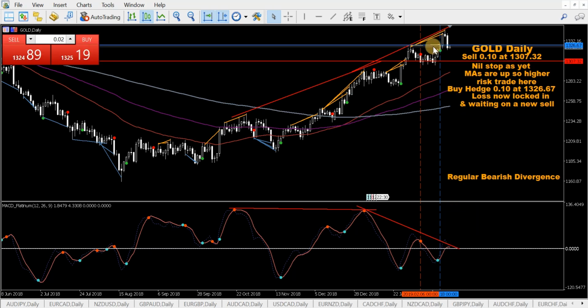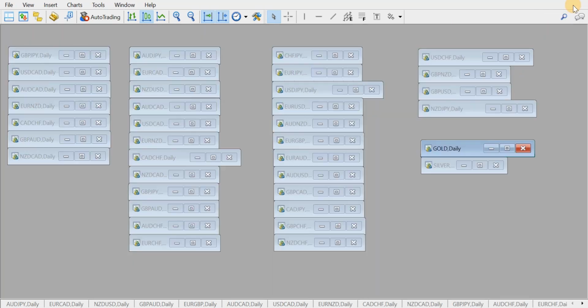It's starting to sort of roll over a little bit now, so I'm getting ready. You can see the MACD Platinum starting to roll over. We've still got the regular bearish divergence, which means a trend reversal if it happens. So that's it. We're waiting on gold. And what other trades do we have? Not much to get excited about.